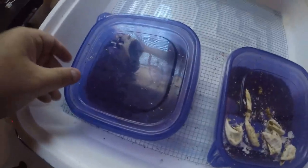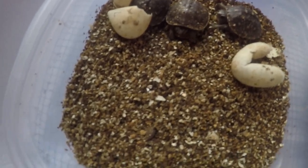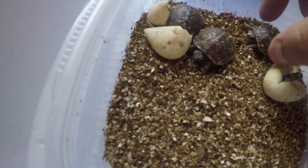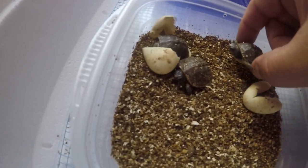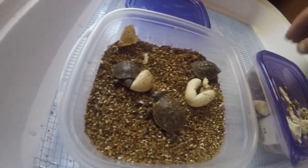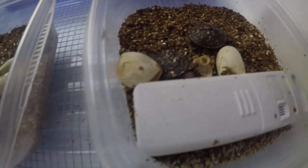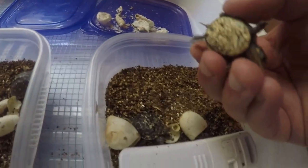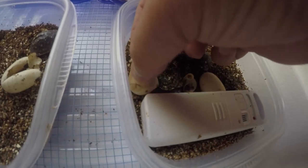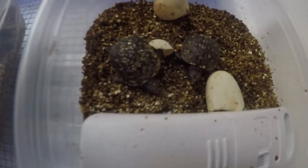Well, it's time to go look at the incubator again. Let's go take a look and see how they're doing. Oh, look at them. How you doing, little guys? Let's see how you're coming along here. Coming along good. In fact, you may be ready to graduate. About these guys over here. Oh, look at them. How are you doing, little fella? You're looking pretty good. Cuties.